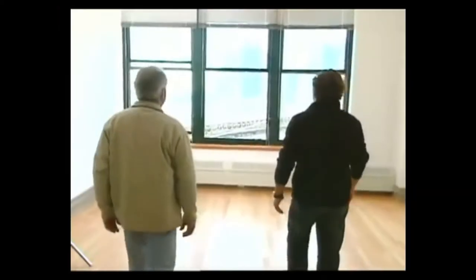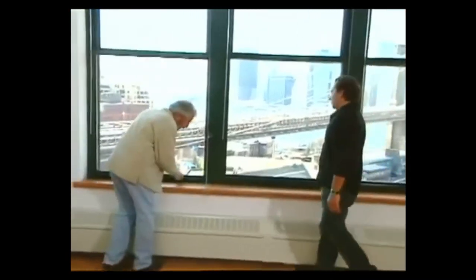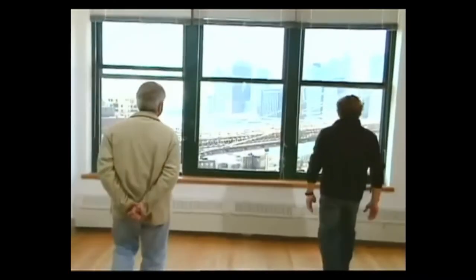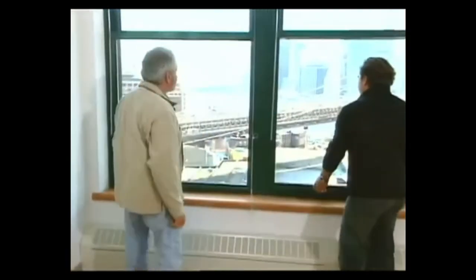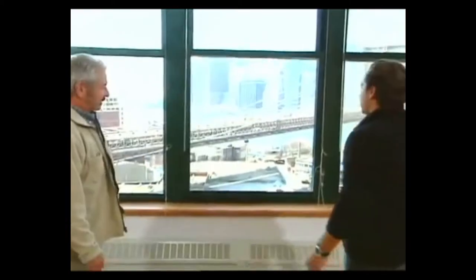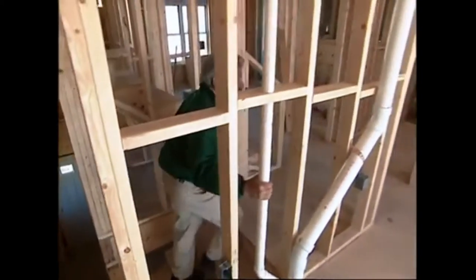How would you like to wake up every morning to this? Really impressive, the amount of noise that you get from the trolls. Bridge close. Do you want to put your waist in the exterior walls whenever possible?